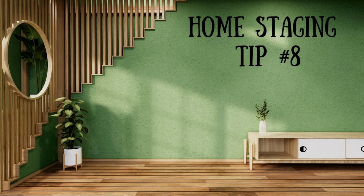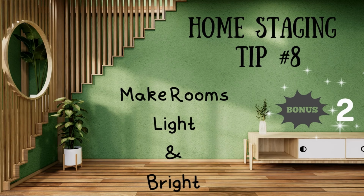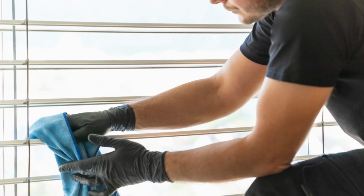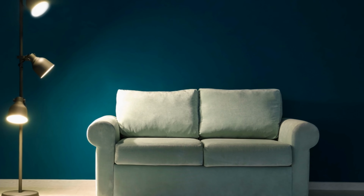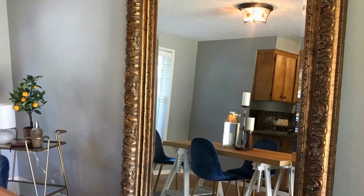Home staging tip number 8, make rooms light and bright. Bonus 2. People love walking into light, bright, cheerful rooms. Make sure your window coverings are clean and blinds and curtains are open, letting the sun shine in. Test all lights to see they are in working order and that the bulbs are clean from dust. If there are any rooms in your home that are a bit darker, consider changing the bulbs to a brighter luminance or add lighting by adding lamps to brighten the room. You can also add mirrors to reflect that light around the room if your design allows.